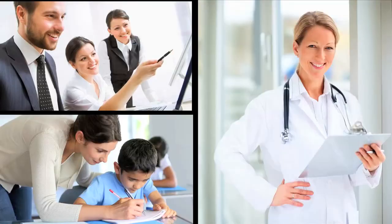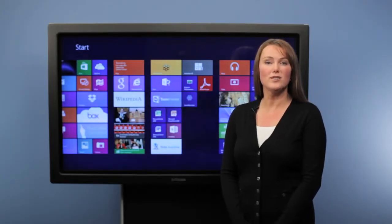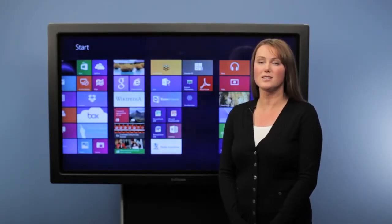Whether in business, education, or healthcare, BigTouch is the 55-inch Windows 8 PC that can be customized to whatever your needs are.